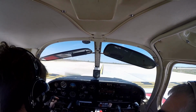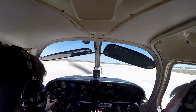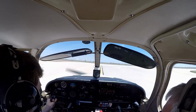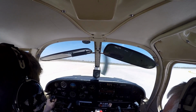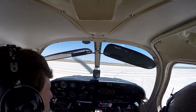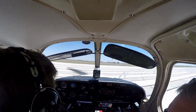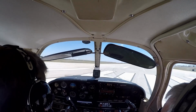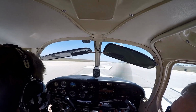So he told us left traffic approved, and he wanted us to remain below 4,500. Yeah, so normal pattern altitude's 4,300, so you're good. I don't know why he told us that though, but there may be somebody. Well, I think there's maybe a T-38 in the pattern. He'll be a little bit higher than us. He said wind's calm, also. Yep, wind's calm.